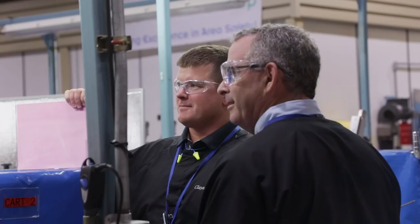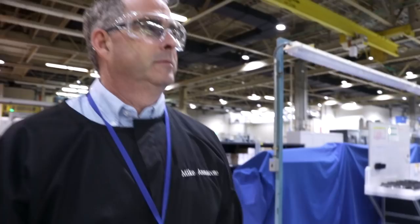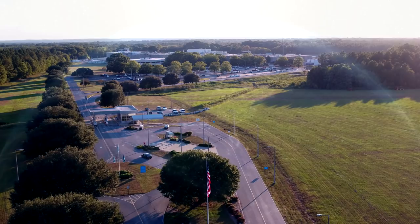So my vision for Columbia is pretty simple and straightforward. It's for long-term, safe, reliable, and excellent operations. At Westinghouse, what we do matters. We power the world.